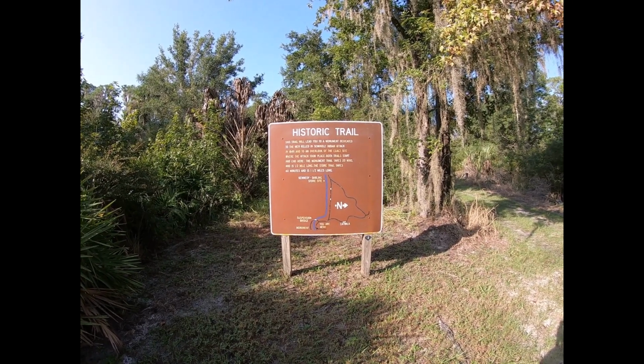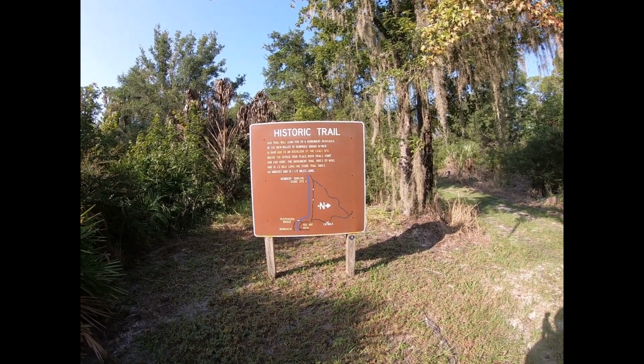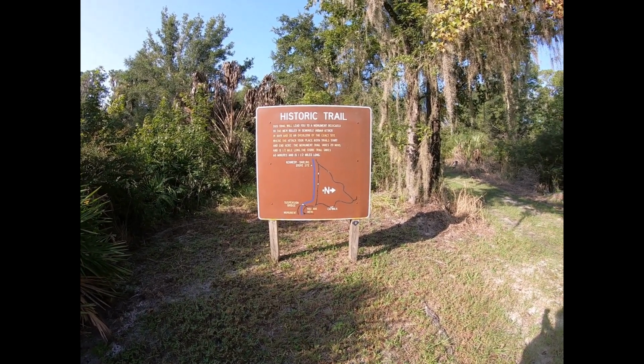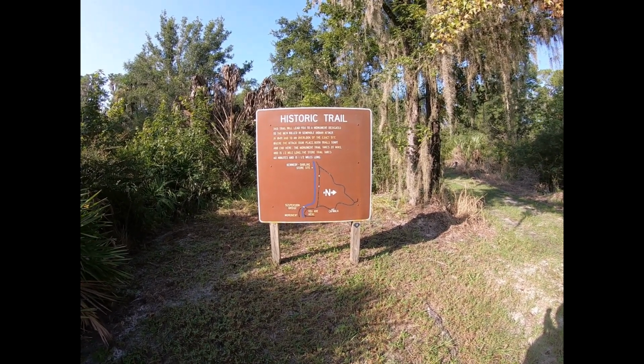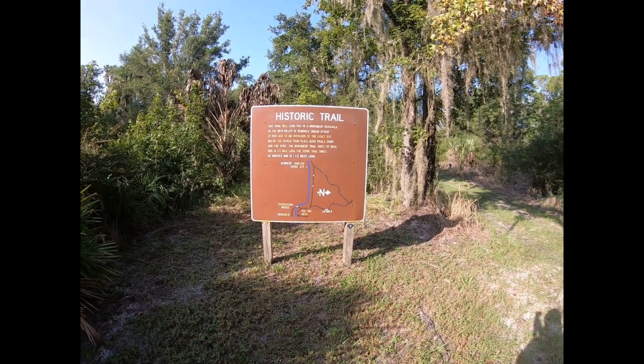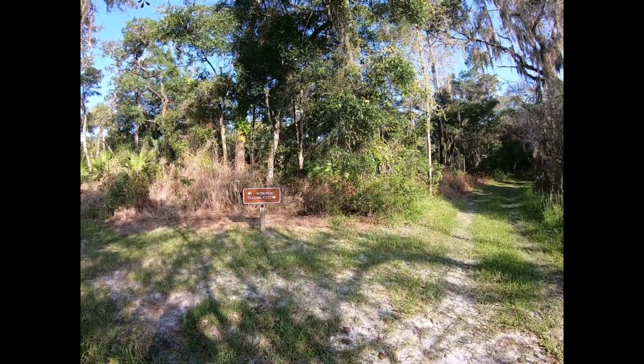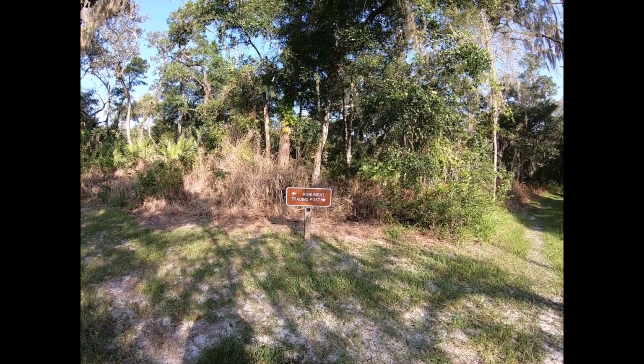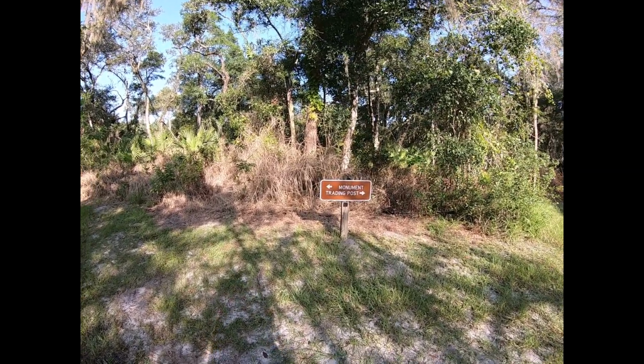All right, so the Kennedy Darling store site, was that like a trading post? I think I read something about a trading post. Anyway, we're going to find out. Okay, so we're going to do the monument trail first. That one, I think I read, was a half-mile long.